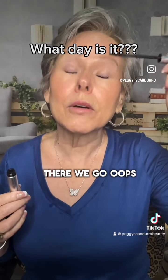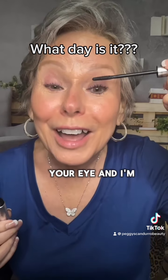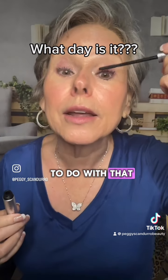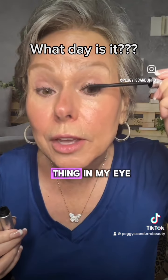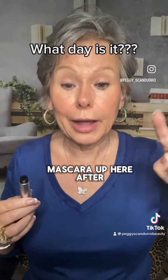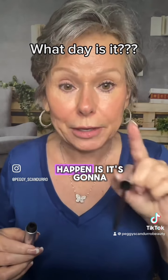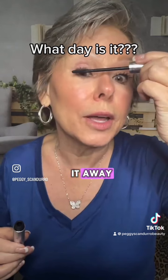There we go. Oops. Don't stick it in your eye. And I'm going to show you what to do. Don't wipe that because you'll smear it. I'll show you what to do with that. I am the world's worst at sticking this thing in my eye, or even worse, getting mascara up here after I've done my eyeshadow. But that's okay. I'm going to show you my trick. And what's going to happen is it's going to dry to a solid and we're going to flick it away.